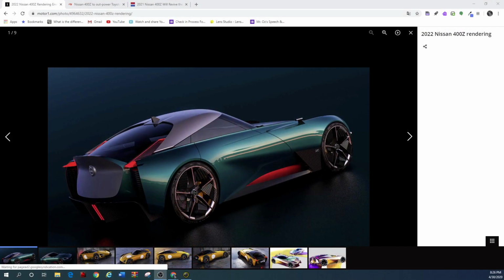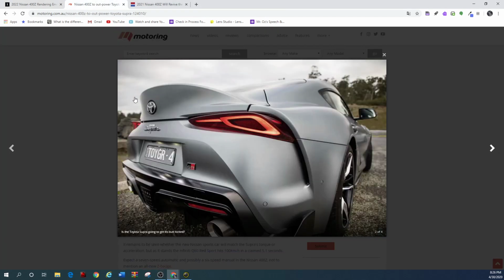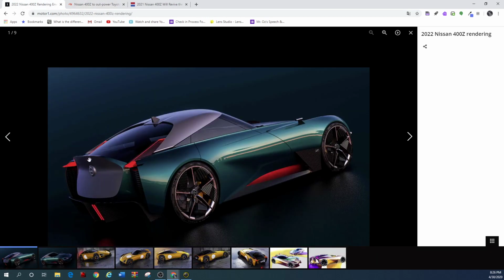That tells you something. So Nissan has to come with a good design. Look at this rendering from motor1.com, another reliable resource. And they have this beautiful short deck on the back, kind of like the Supra, if you will. Look at the Supra deck on the back. It's like a little lip right here, a duck lip. And this one is not that different.